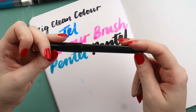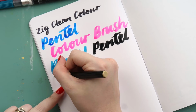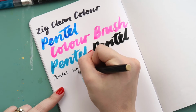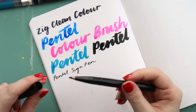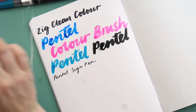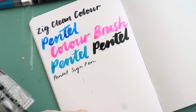This one is also a Pentel, and this is the Sign pen, which I think I've had before. And it's just a nice kind of felt tippy type. It's very hard, so I don't think you could make it as brush strokey as those are.